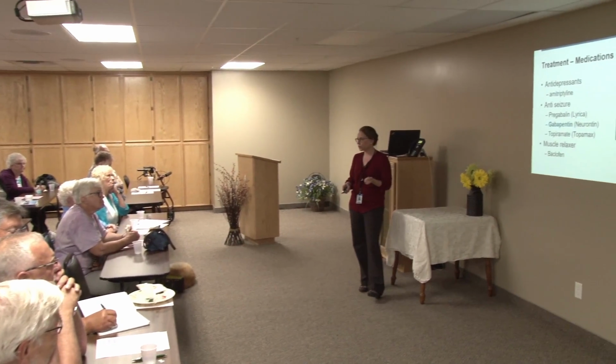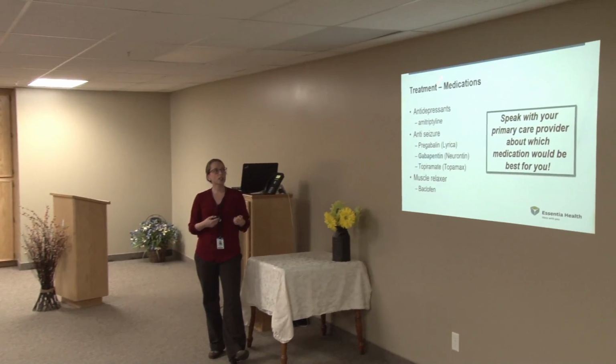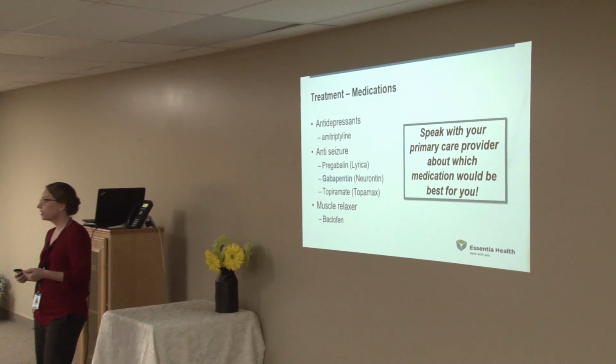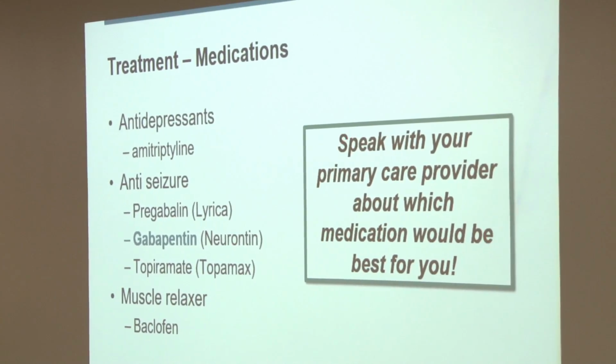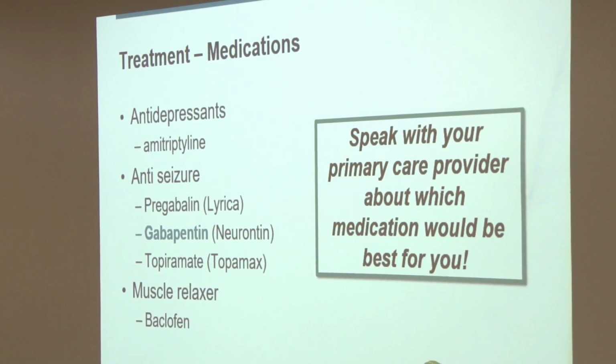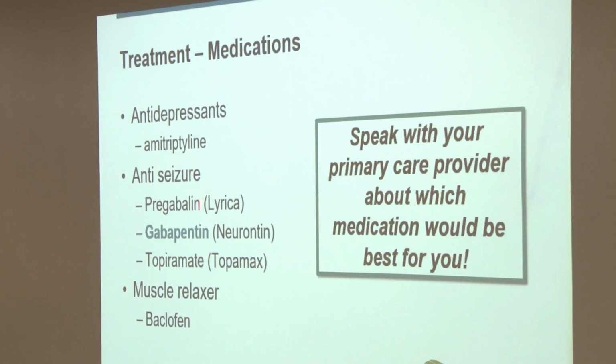So getting into the medications, there's actually a lot of different medications that can be used to treat neuropathy. The key is you need to speak with your primary care provider about which one's the best for you, because these medications can interact with your other medications. There's not just one that works for everybody. Every medication has its side effects, so we need to take side effects into consideration, especially with the other medical problems that you may have as well.